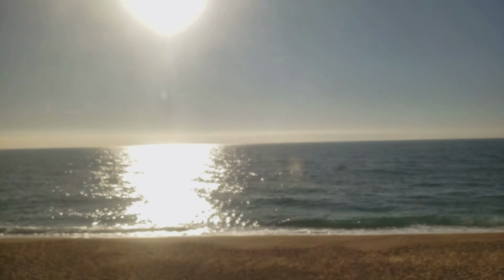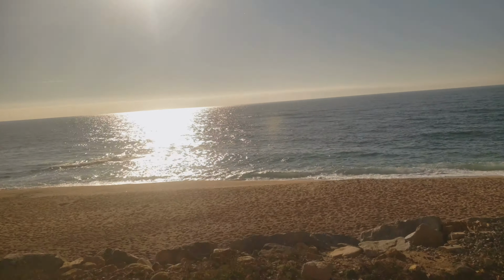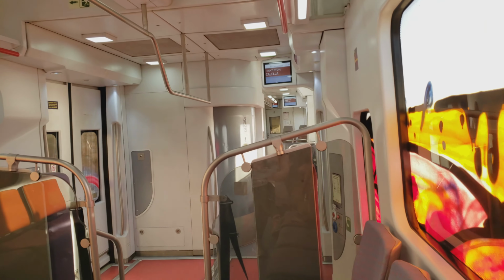Alright, we just got on the train. It was the RG1, as I pointed out. The first stop actually is going to be in Calella, which is the city we live in, but as I pointed out, it's faster for us to go to Sant Paul. But beautiful views on this train as you go along the coast. The sun's just there, so it's pretty bright, and I'm sorry I'm not able to get a better shot, but the train's pretty empty actually.